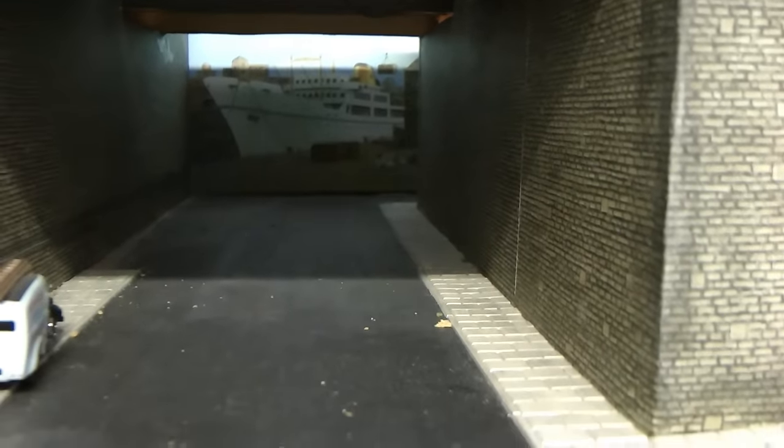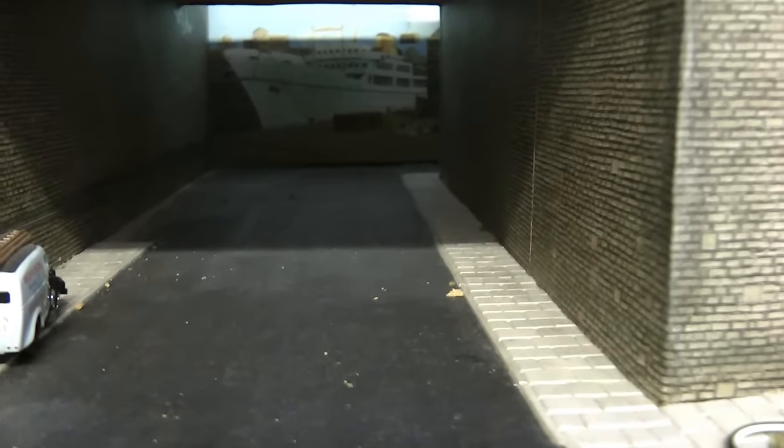This one is going to be a lot trickier to do because I'm going to have to drill it out from underneath the baseboard. And here's where it is underneath the baseboard. It's this one here. As you can see, it's a lot trickier to get to. I've got cables in the way and all sorts, so we shall see how we get on with this one.